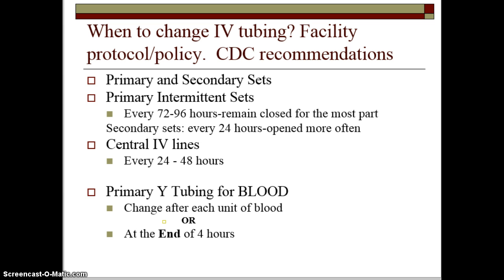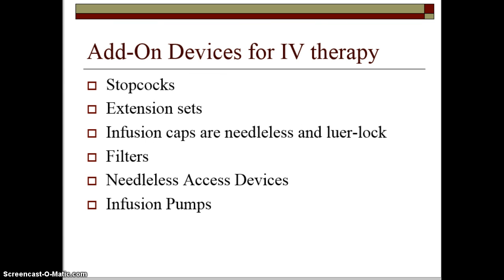Your central lines every 24 to 48 hours, and our blood tubing is only good for 1 or 2 units of blood, or at the end of 4 hours. Remember, blood is a protein and it will grow bacteria very easily, and so blood and blood tubing has a 4-hour maximum time because of the proteins in that.